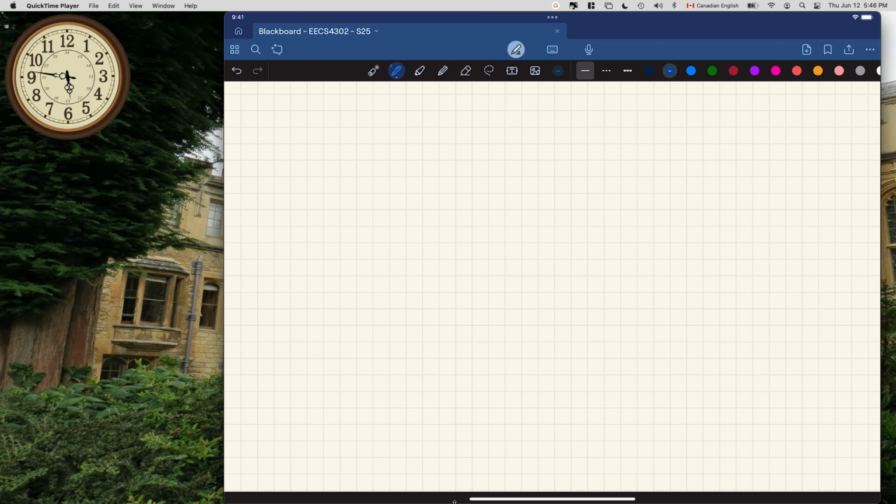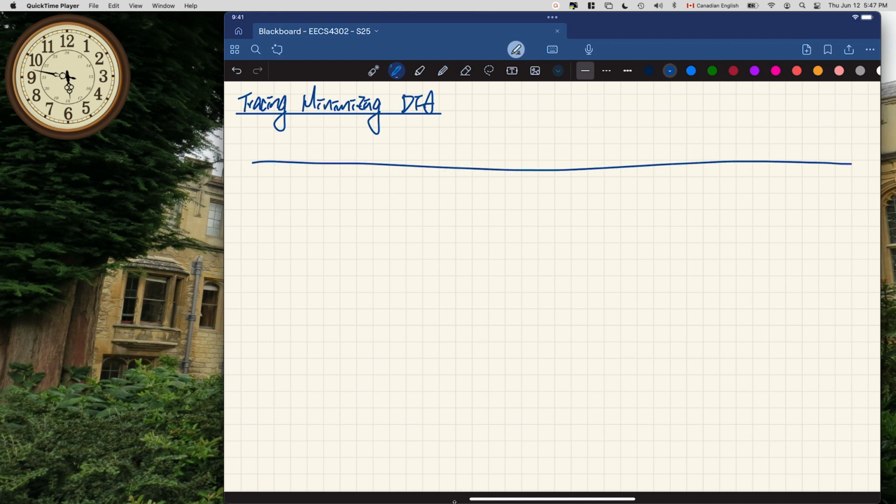That's a new stuff for today. Okay, I would say tracing the minimizing DFA algorithm. So I'm going to use a table. I will only do part of it, and then you can feel free to actually do a little bit more on your own. Okay, let me just go directly to the table. Okay. So let's say we got a table here. I'm going to put 3 columns there.